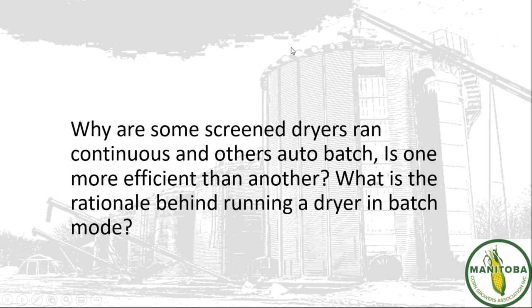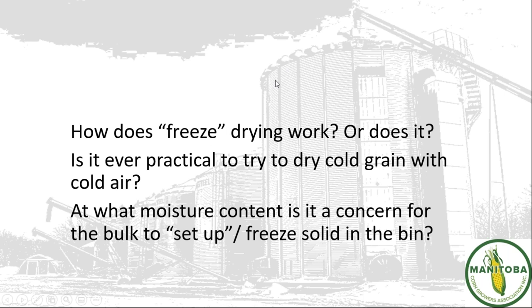Okay, thank you. I like this one. How does freeze drying work, or does it? Is it ever practical to dry cold grain with cold air? At what moisture content? Is it a concern for the bulk to set up or freeze solid in a bin? Charley, do you want to do that one?